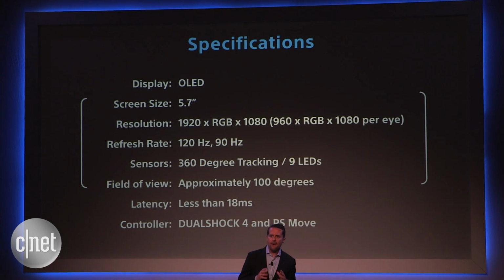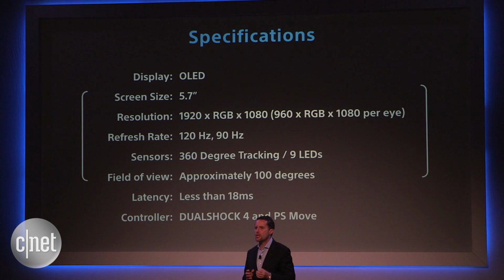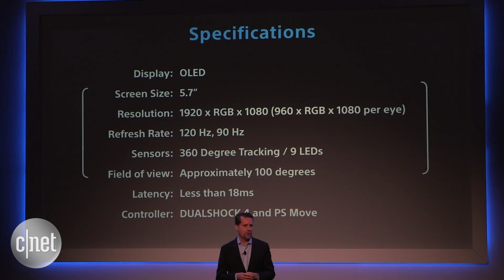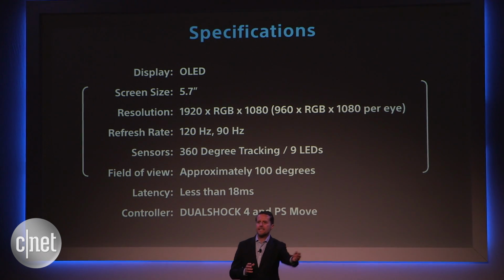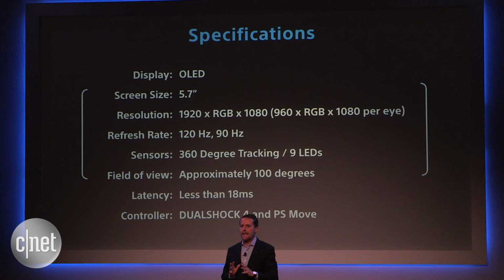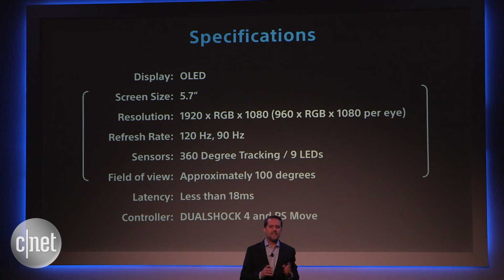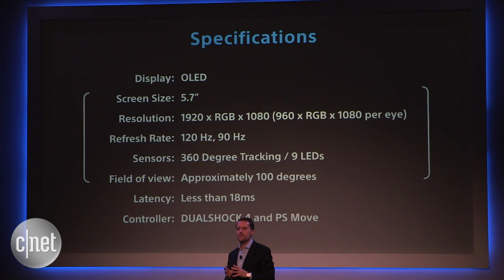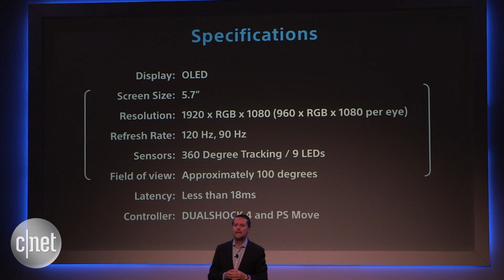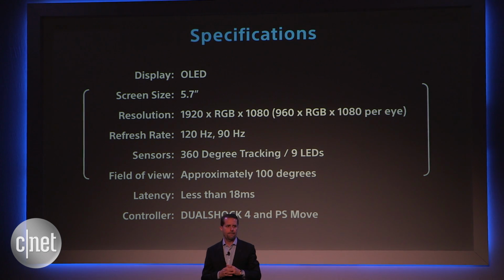Display technology is fundamental to virtual reality, and PlayStation VR has a 5.7-inch OLED screen with 1920 by RGB by 1080 resolution. This translates into a brilliant full HD picture because all 1920 by 1080 pixels have R, G, and B subpixels. The display features 120 Hz refresh rate, which means, combined with PlayStation 4's processing power, amazingly smooth images rendered at 120 frames per second.